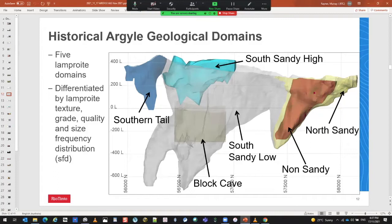Then we put this bloody thing in here with the block panels, okay? And that would work out well if we believe all this grey stuff called the South Sandy Low is everything in the block cave, which the geologists in the past who looked at the grades of these and looked at the distributions of diamonds said, this looks exactly the same as that. So ipso facto, it's all good. We're the same. Let's start to run off of that.